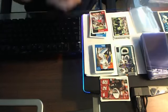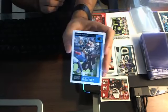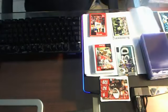Cam Jordan, good player. Another Tevin Coleman. And our second or third, I believe it's our third, Christian McCaffrey. We've got two base cards in parallel. I can't remember, I have to go back and look.